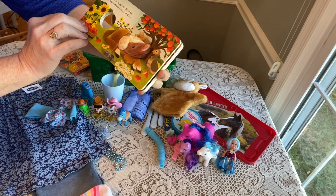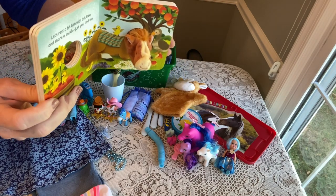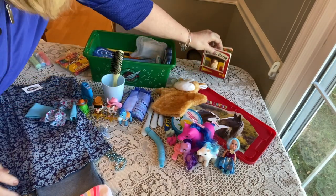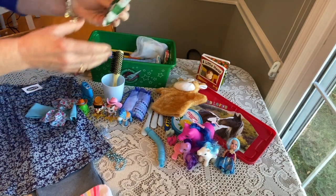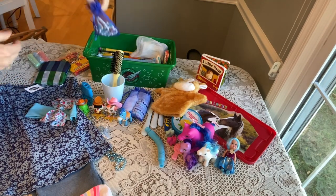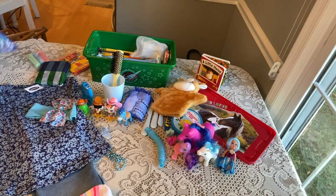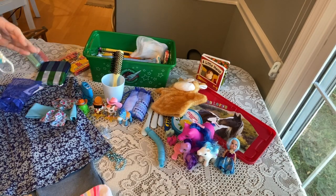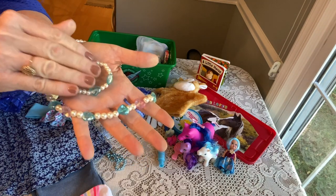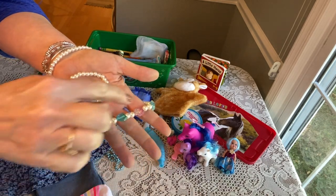And then he sits beneath the tree and shares a snack. It's really cute. I got this at Marshall's on clearance. She has a little tote bag to carry her things home in. She has an organza bag with some jewelry inside. She has a pretty little necklace and bracelet with shades of blue. Blue, white, and a little bit of purple.